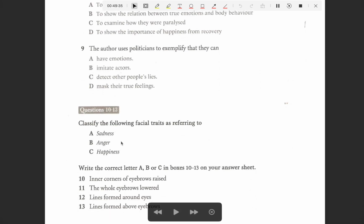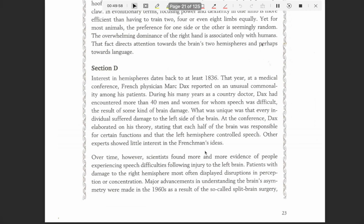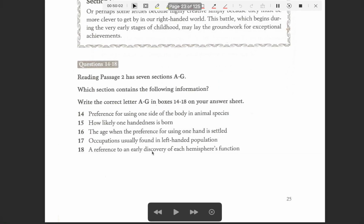These things will be paraphrased. Sadness could be depression, anger could be hatred, aggressiveness, happiness, great joyfulness, gratification, anything like that, right? So what I did is what you should do as well. Paraphrase them in your mind. So if you see that up there and the examiner has paraphrased it, you will be able to find it anyway.